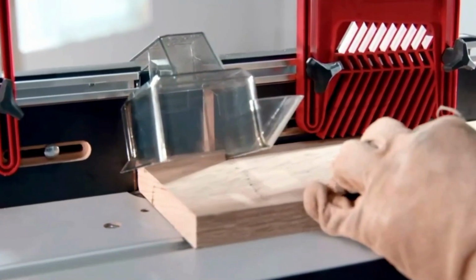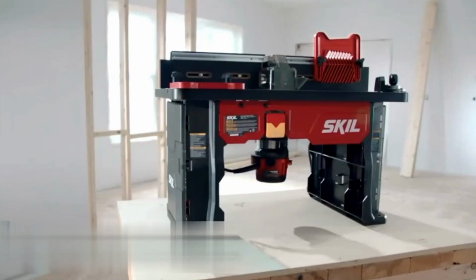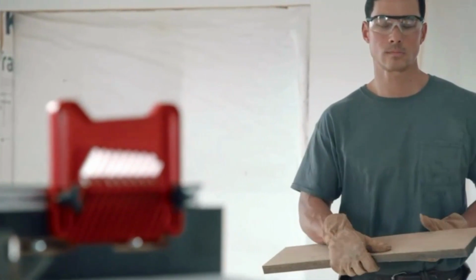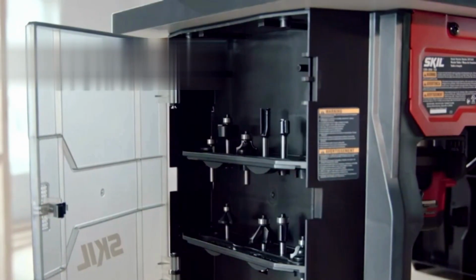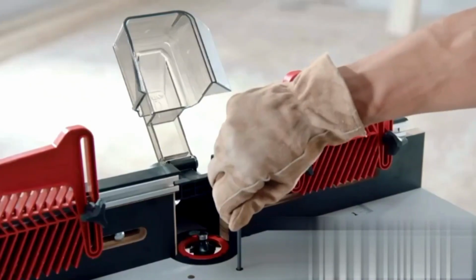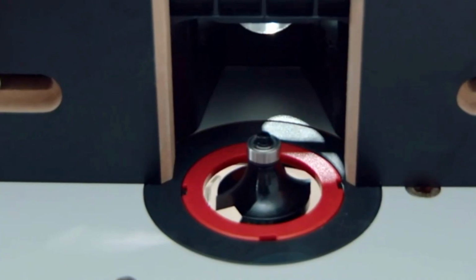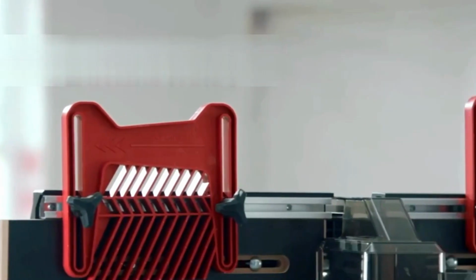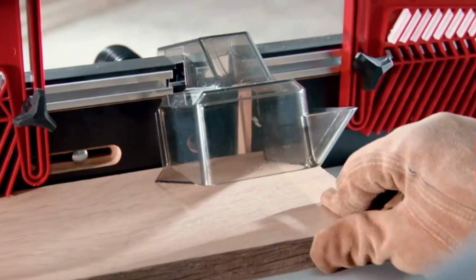Number 5. SKIL Router Table. This tabletop tool is super handy for anyone working with wood. It's easy to set up, just unfold the legs and you're good to go. You can adjust the bit height from the top, which means no crawling underneath to make changes. It has guides that help keep your cuts straight and safe, and there's plenty of space on the surface to move your wood around. It also has some extra tools built in, like storage for bits and a clear guard to keep things tidy. When you're done, it folds up flat so you can tuck it away. Great for home projects or small workshops.